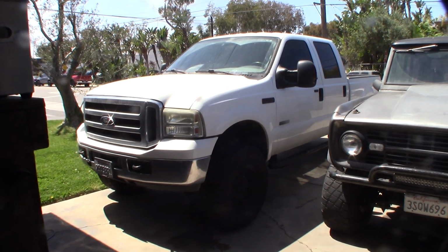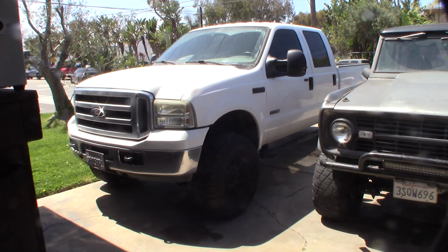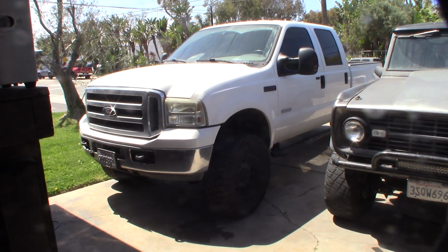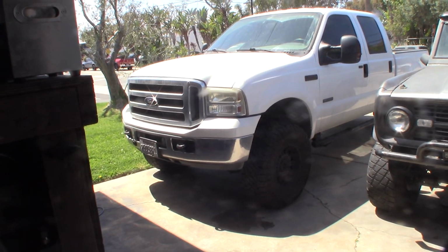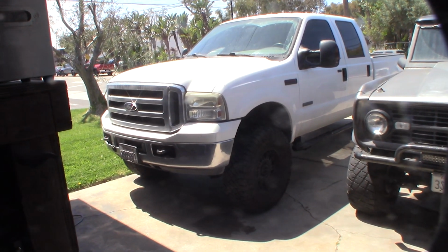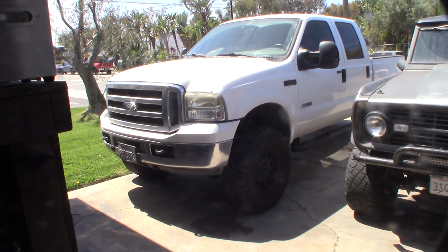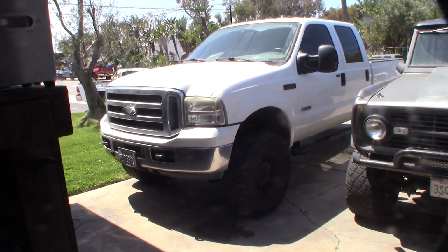Hey guys, what's happening? It's been a while since I made an F250 video, but the other day I was driving this thing and the right front passenger side tire completely locked up, man. Not completely, but I was barely able to lug home. I had to pull over a couple times. I noticed it on the freeway, it started pulling kind of funny when I hit the brakes.